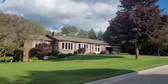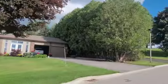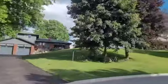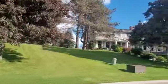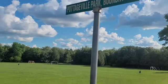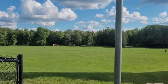The homes here are sitting on at least half an acre lot, surrounded by older trees, providing lots of privacy, and each house is unique with its own design and architecture. Some are smaller, some are larger, but you will not find the same house as your own. I know many care about that, so you will definitely find something unique here. This is what you're looking for.